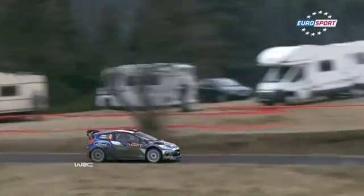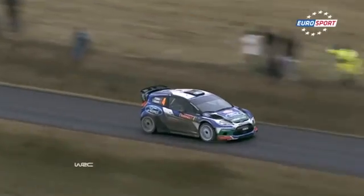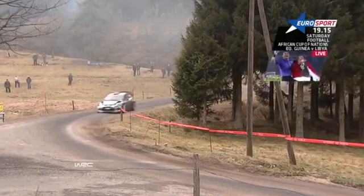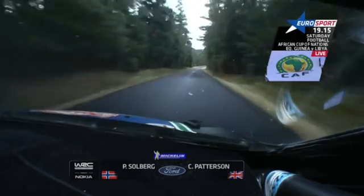Petter Solberg really enjoying his Monte Carlo, even with the pressure of bringing home those precious points for Ford. Keeps going fast, cutting corners, and again he's faster than Sordo, but not by much. It's a classic Monte Carlo battle between these two. 0.9 faster. Petter now only 2.4 seconds ahead of Danny in the standings.